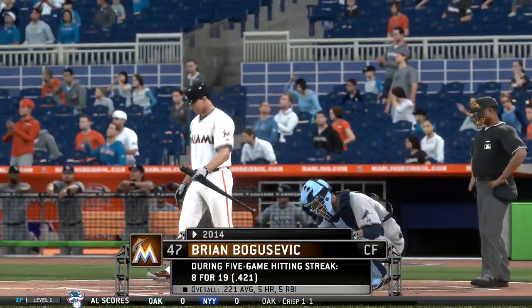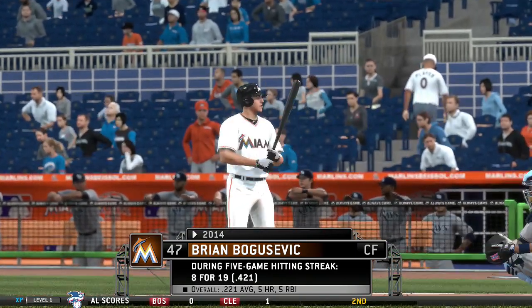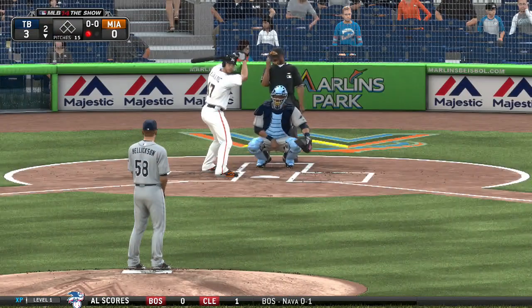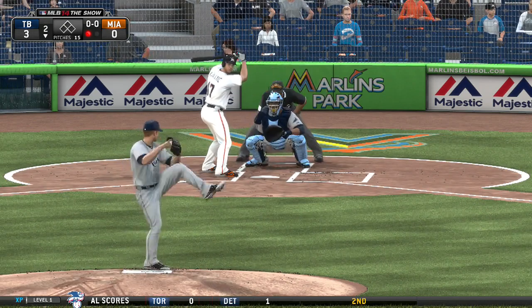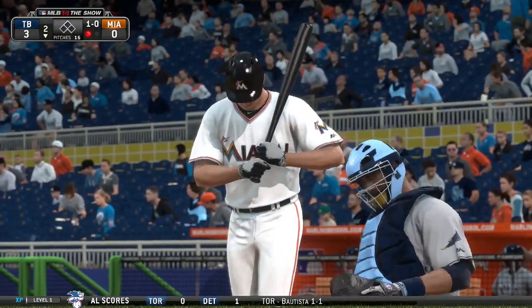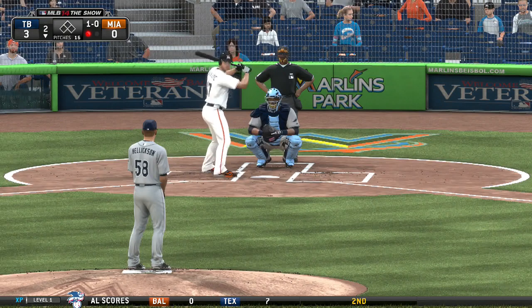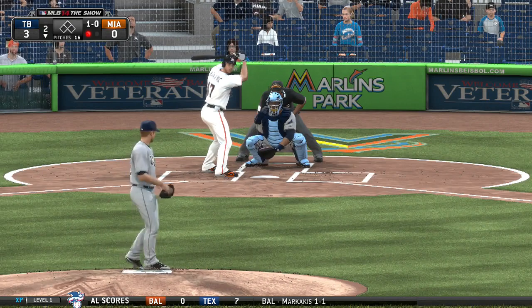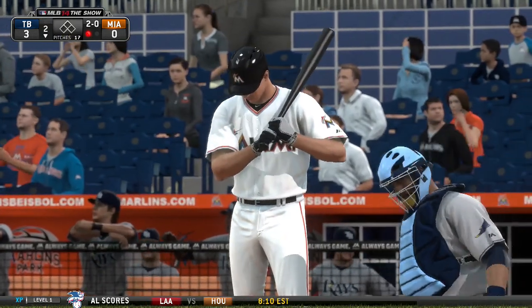Brian Bogusevic will get his first shot now, and you can see how he's done over the course of this 5-game hitting streak. A bit high there. A ball and no strikes. One out, nobody on. Changeup low, 2-0. Very patient here in these opening few innings.